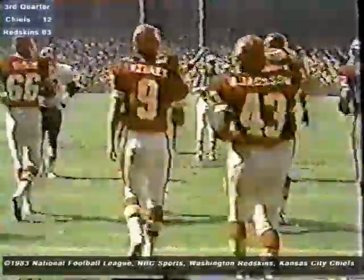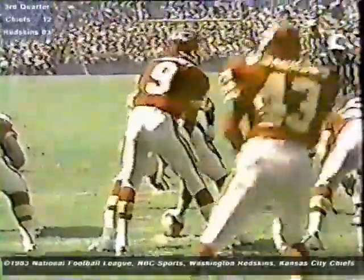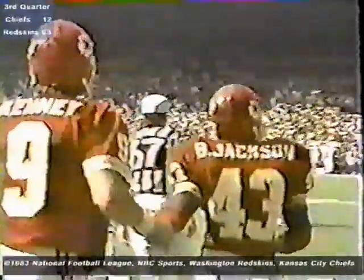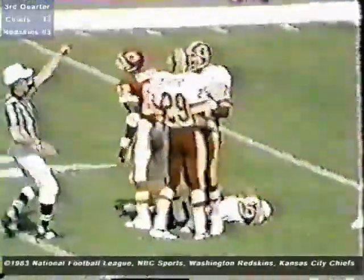City from their own 5-yard line, first down. Play action. Going deep. And it is intercepted. Washington has the ball. Darrell Green, the rookie. Back-to-back turnovers. And listen to the crowd here.